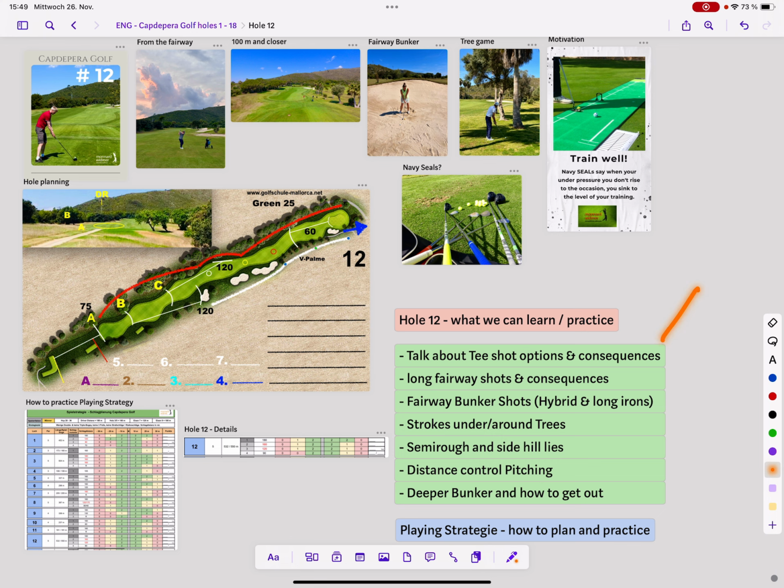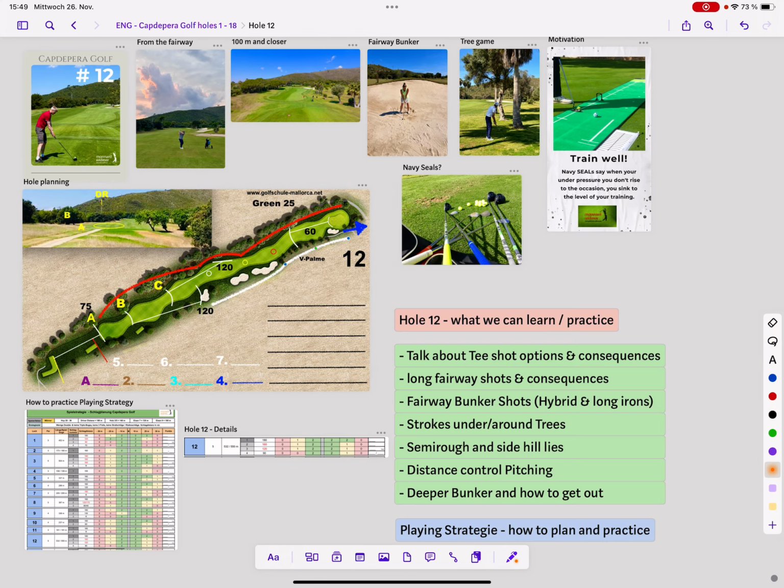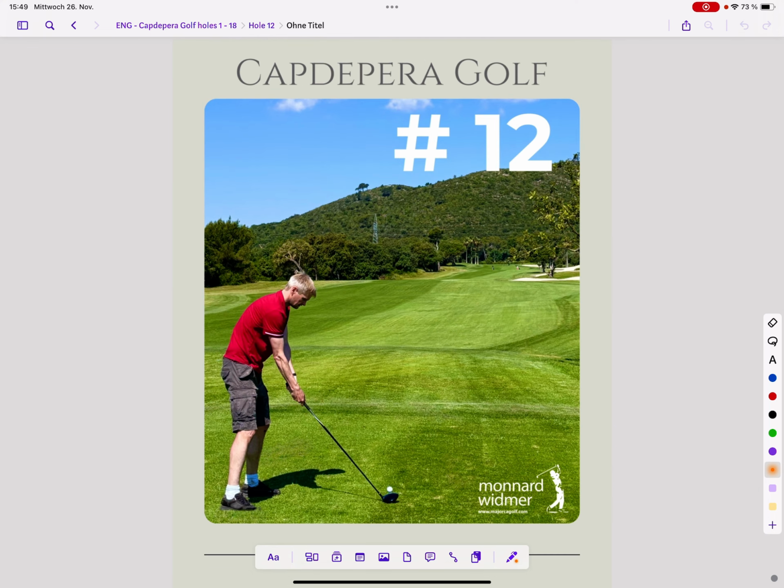So obviously it's tee shot strategies and options. When we are on the tee, we have a left side where the balls are gone. The right side is rather open. This serves as a good exercise to define what your ball is actually going to do in the air. Is it going to do this? Is it majority-wise going to do a little curve? Or is it going to go straight to the left?